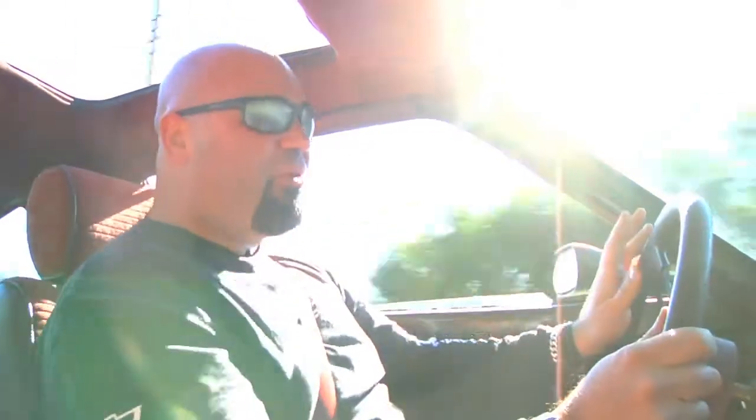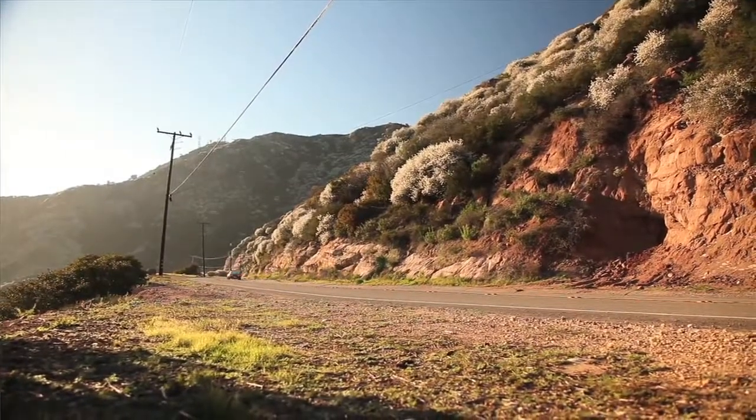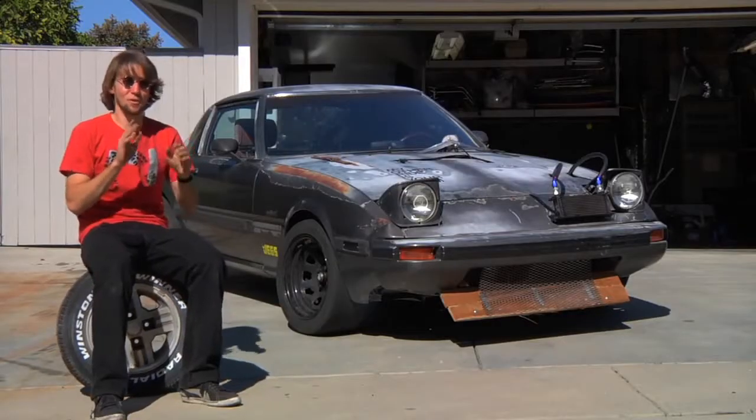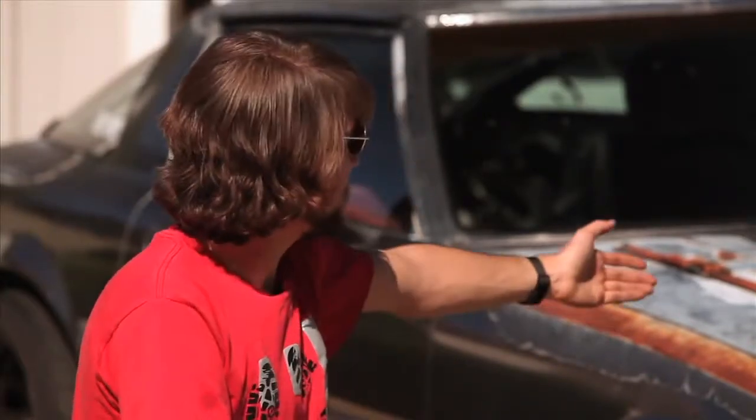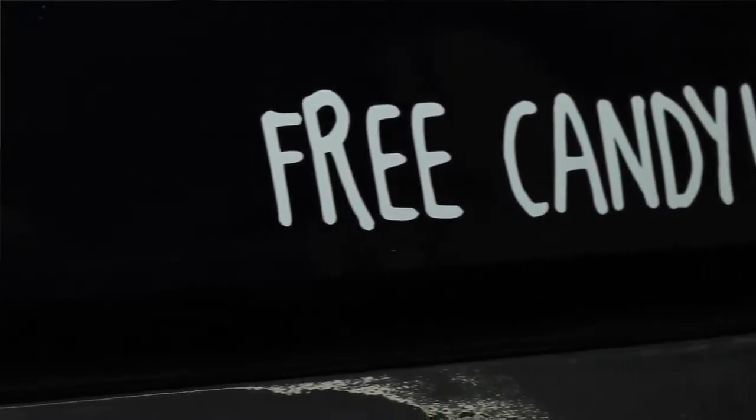Well, this thing's a piece of crap, but it's a fast piece of crap. It's a hot rod, and to get philosophical for a brief moment, what makes a hot rod? It has to have rebellion, in my opinion. And so there we have an offensive statement. And we also have free candy, which the cops don't like very much.